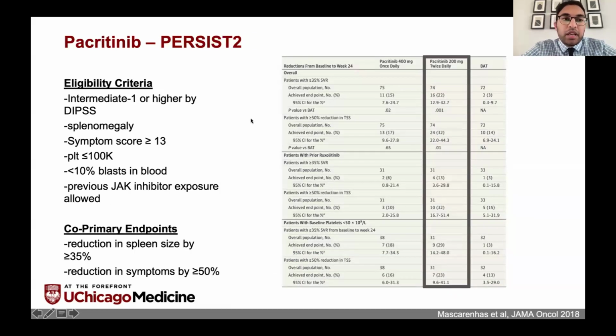The next JAK inhibitor is pacritinib. And pacritinib is specifically one that is approved for myelofibrosis with low platelets. And we'll talk about why that is over the next couple slides. So PERSIST-2 was another study looking to seek and determine the benefit of pacritinib.